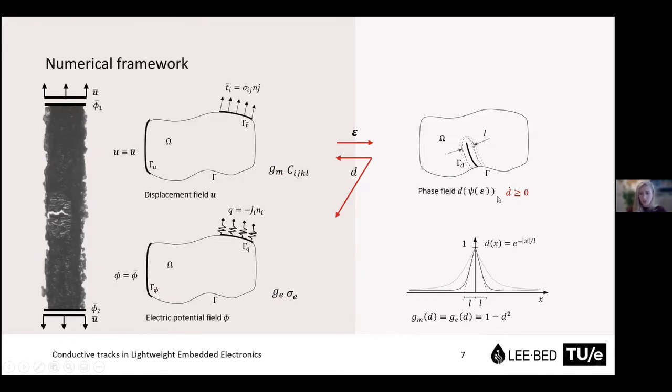To ensure this boundary condition, we work with a history field, which is calculated from the maximum accumulated strain energy in a certain material point. If that is higher than in the previous time step, we change this history field, and the new time step is calculated based on this new history value.